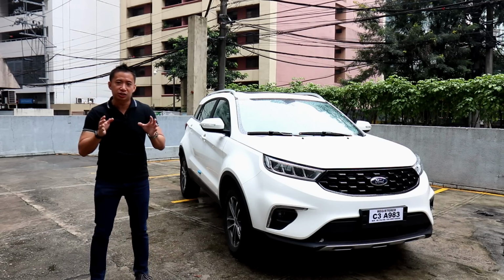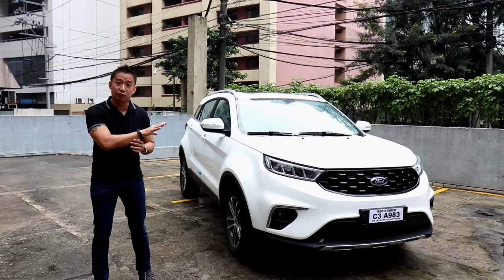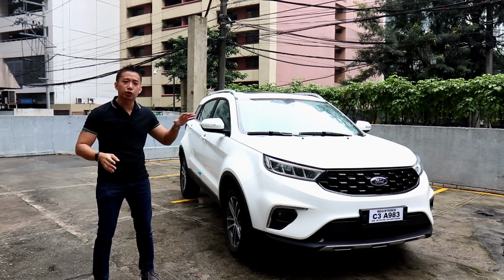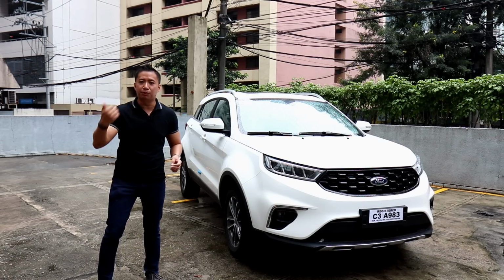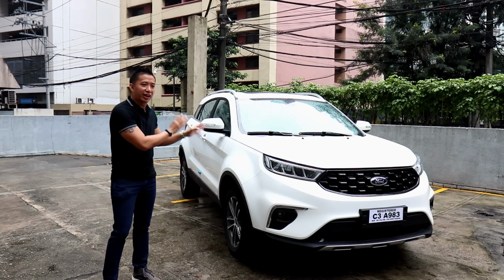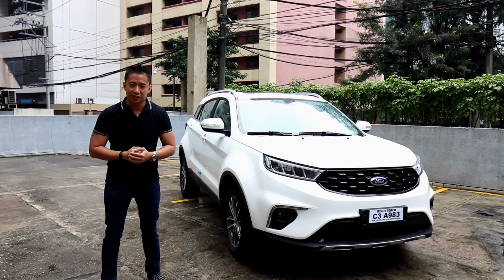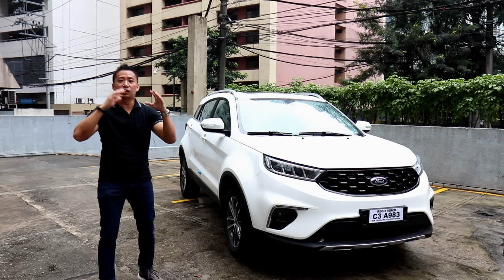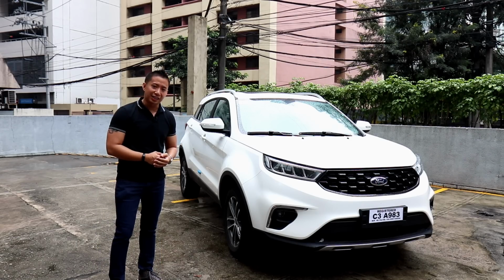This decision is largely influenced by the fact that the Trend lacks those one-touch up and down windows, especially on the driver's side, and, oh yeah, the leather quality as well. However, if you're cross-shopping this baby against other offerings from other car manufacturers, like, let's say, an MPV or a small sedan, then it's a no-brainer, dude. This Territory Trend right here offers you an awesome value with all of its creature comforts and amenities for the price. Heck, this base model Trend right here is already considered the top of the line in some of the other offerings of other car manufacturers. That makes this baby right here a category winner.